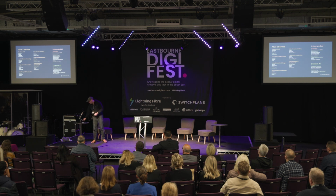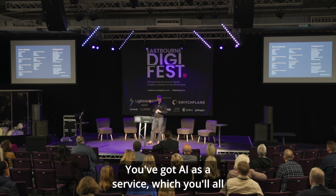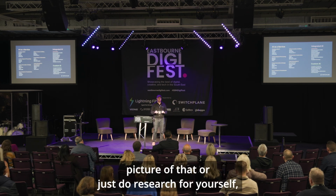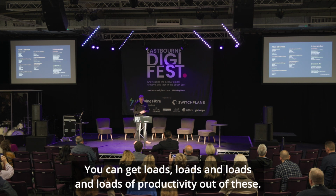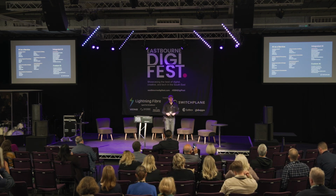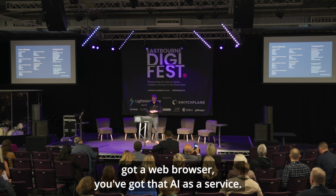So, to sort of wrap up, we can broadly put AI solutions into three kinds of categories. You've got AI as a service, which you'll all be familiar with. That's tools like ChatGPT. So you've got all sorts of different types. And I encourage you, if you just take a picture of that or just do research for yourself, there are hundreds of these tools out there. You can get loads and loads of productivity out of these. And often you can get free trials or even they're completely free. So give those a go. And they're the AI as a service. So that is available to everybody. Doesn't matter about your resource. If you've got a web browser, you've got that AI as a service.